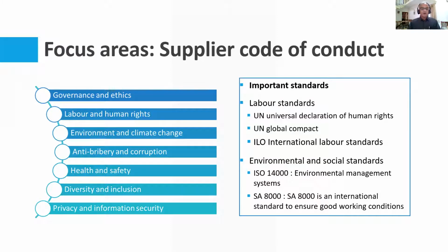Key themes of a supplier code of conduct to include: labor practices and standards. This includes safeguards against child labor, non-discrimination, health and safety, working conditions, working hours, compensation, right to association, freely chosen employment. Environmental policy. This comprises product and material use, and technology and transport systems.